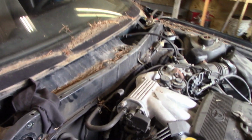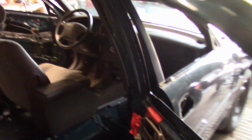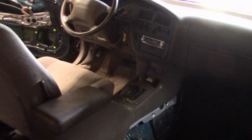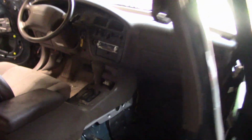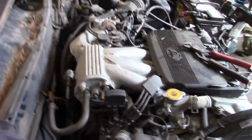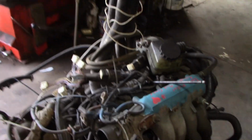Well, we've got this thing almost completely stripped out. We have the driver's seat, center console, and dash left in it, which is really not that much. I guess I kind of need to start determining what I'm going to do with the motor, if it's going to be a 4-cylinder or a V6. I have half you guys telling me to leave the V6, maybe it might surprise me. I have half you guys telling me to ditch the V6 and put the 4-cylinder in.